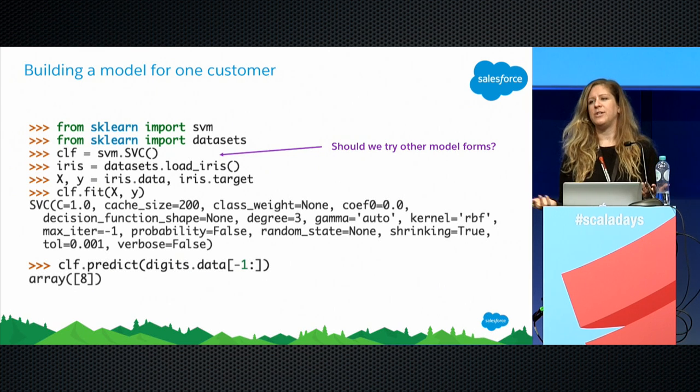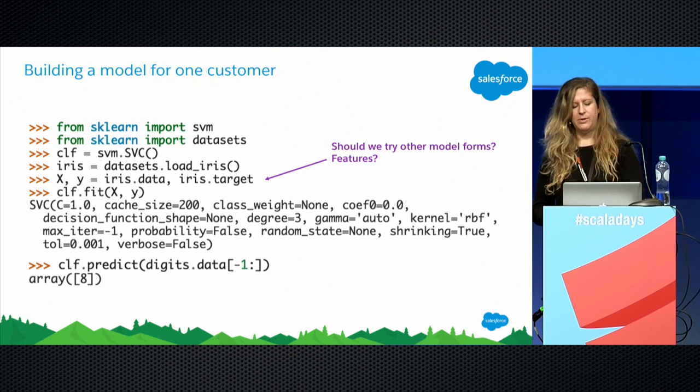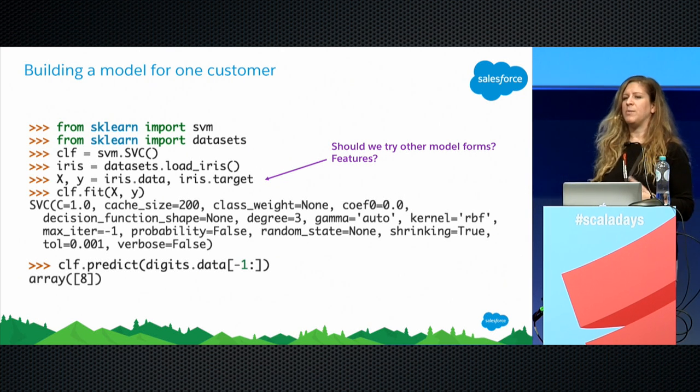So the first question, I listed a few of those others. Why should we try only this model? What other model forms might we want to try? Not only that, I mentioned some features that we're deriving. So here we're loading up some features. There might be a lot of other features.